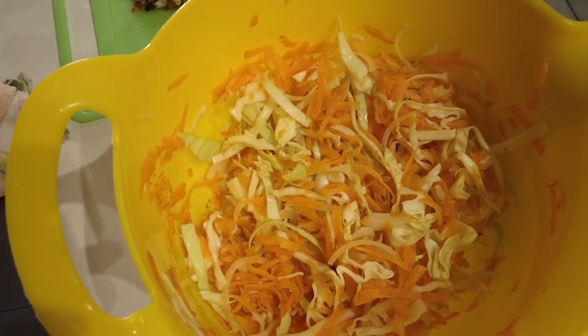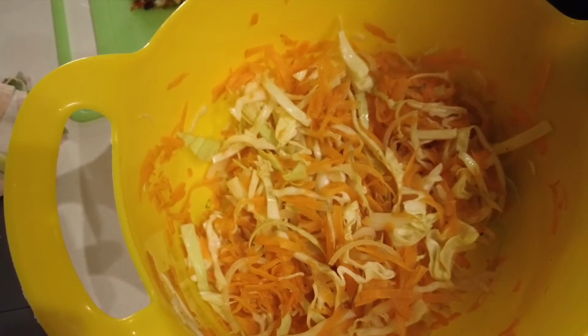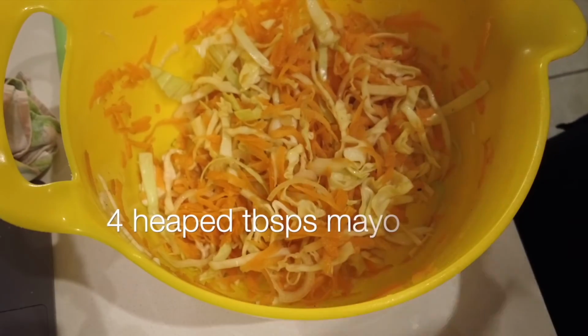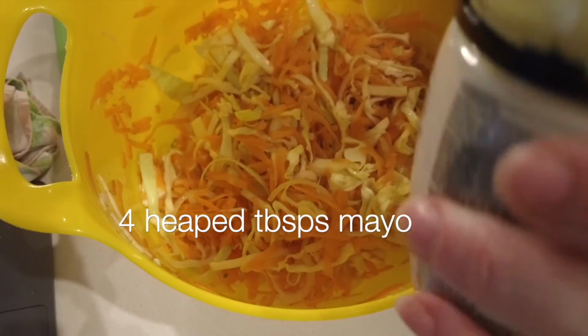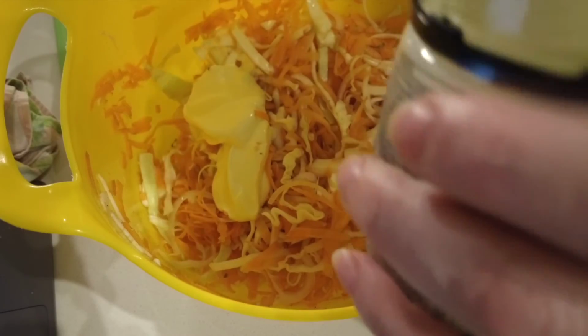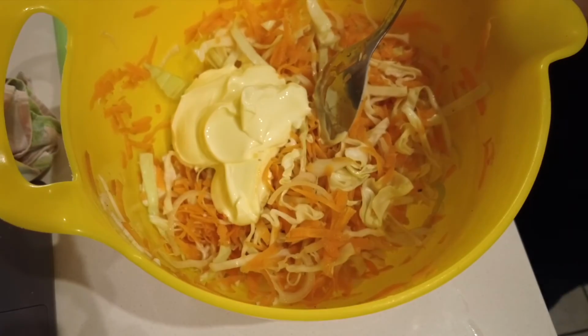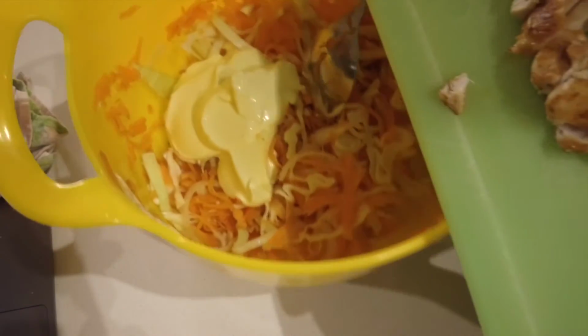Now grab the slaw that you have set aside and you want to add 4 heaped tablespoons of mayo to that slaw and work it through, as well as the chicken breast that you've just sliced up. Make sure that you give it a really good mix to combine all of those flavors, and then you're pretty much done.